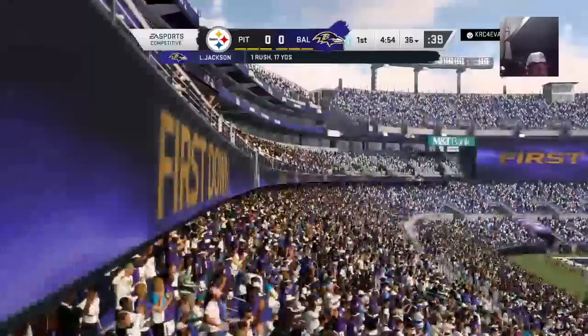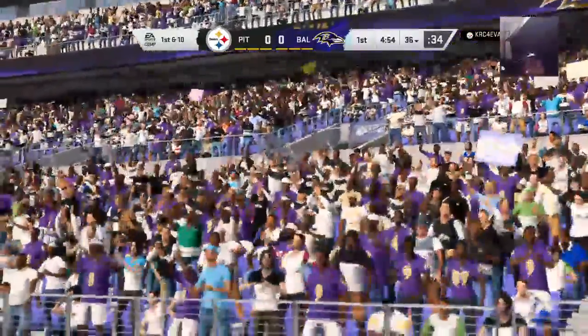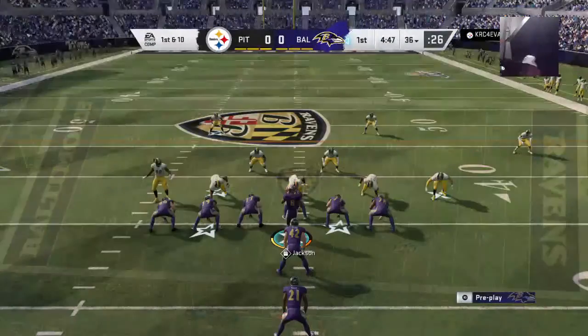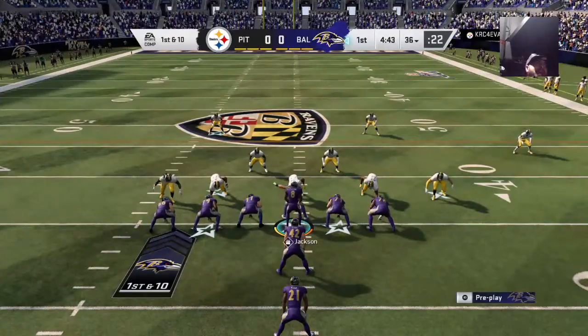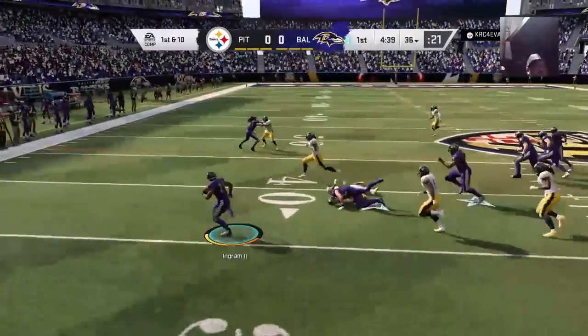Lamar Jackson, such a threat with those legs, able to improvise and get the first. He knew exactly where he needed to get to pick up that first down. Now, I'm not so sure about the technique in getting there, but he went for it, and he got it. Exactly. He knew where he needed to get, because remember, if he slides, when that derriere dips, if you will, that play's over. The derriere dips, I like that one. Yeah, been working on it for a little bit.